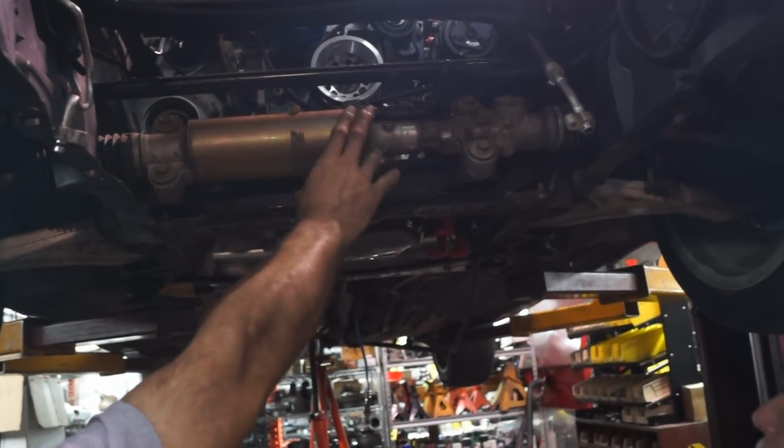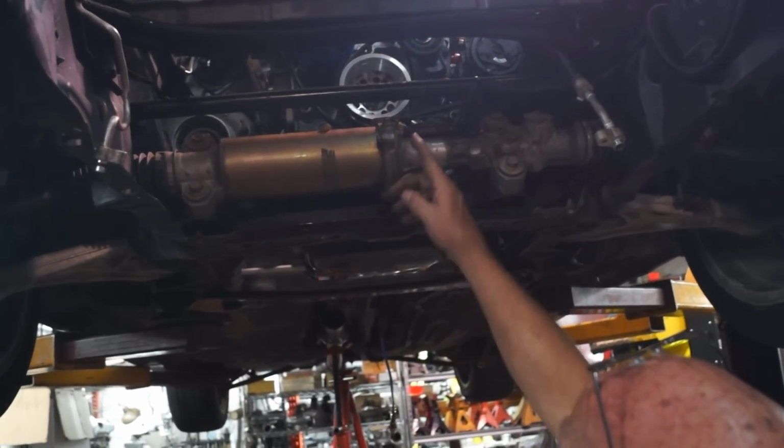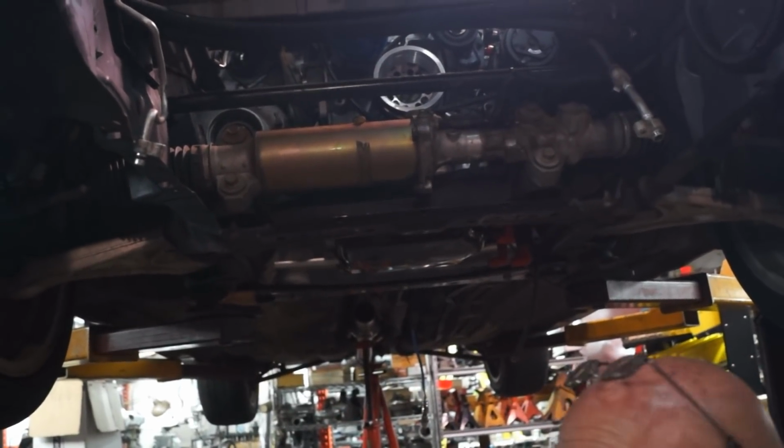Hydraulic, not electric. So he retrofit something onto the existing half? Exactly. Wow. I don't know if they whacked it off here or they used this flange and went straight through.